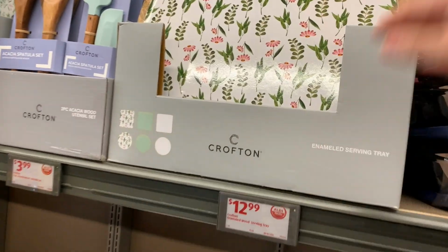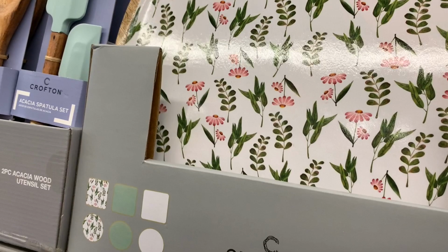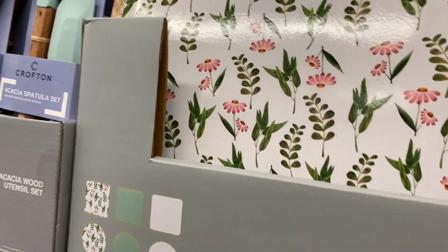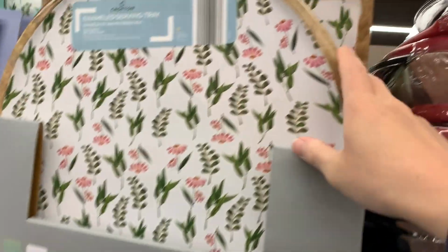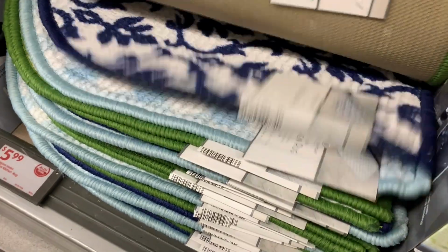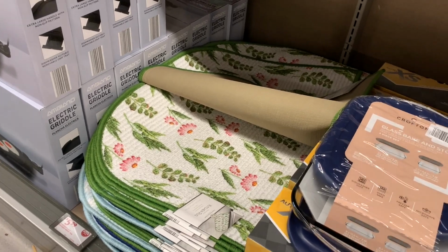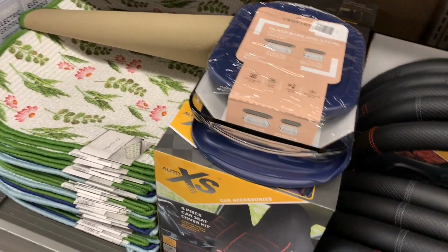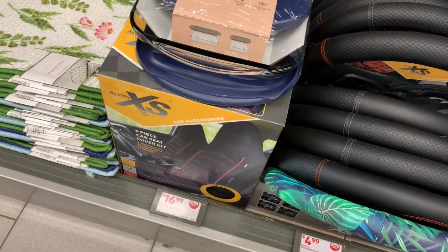This is pretty. Serving tray. I kind of want to consider this for our back porch. It's $12.99. Not bad. Not amazing. I'm trying to check them, but it's hard to do while I'm filming. A square one and a round one, and then they also have that green color as well. And then this kitchen rug matches that, but they've also got it in other patterns. Only mat I have in my kitchen is one that gives me a cushion for my feet. Car seat cover set, not for car seats, seats in your car.